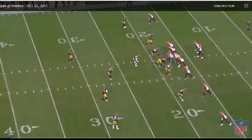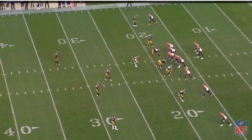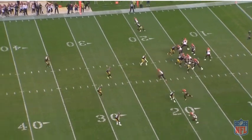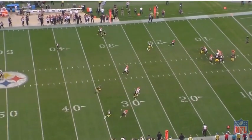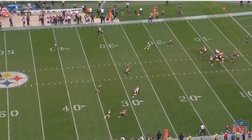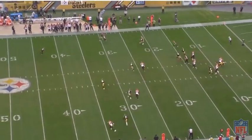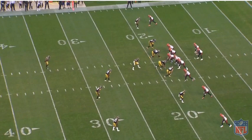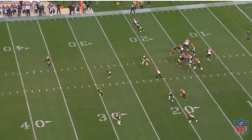Actually, there's a safety down here. I think I had my notes. It was cover 1. I don't know if that's exactly considered some sort of cover 2. If this is going to be cover 1 robber, you'll get a mix of both. But either way, it's man coverage. You might get a robber. I don't know exactly what they're considering Davis' responsibility on the play. But again, nowhere to go for Dalton. He's got to take off.